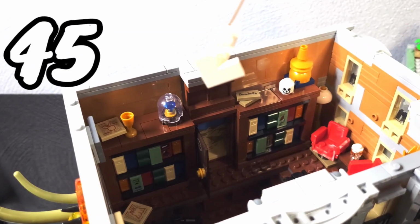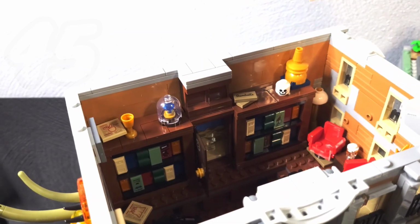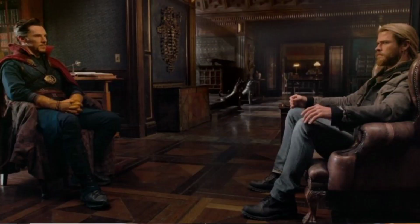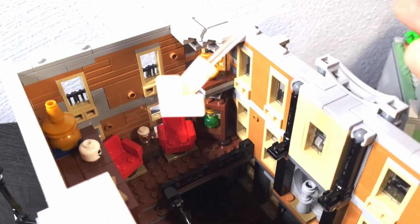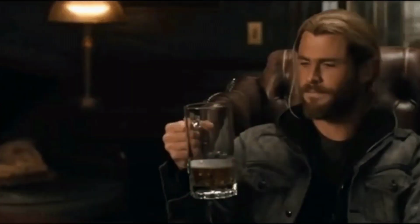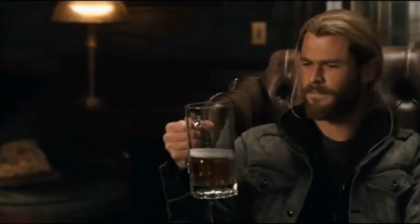Back behind here is a hidden red cup. That's a Lego Marvel thing. There's 2 chairs right here, and that's a reference to Thor and Doctor Strange having a conversation inside of the Sanctum at the beginning of Ragnarok. The beer is also a reference to that scene because Stephen Strange asks Thor what he would like to drink. If he would like some tea, he says, "No, I don't drink tea."